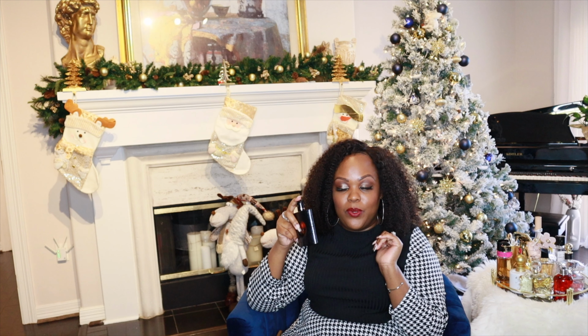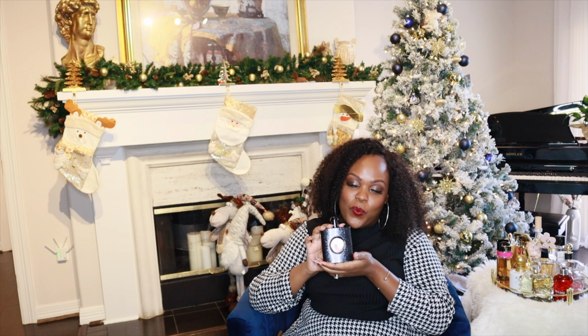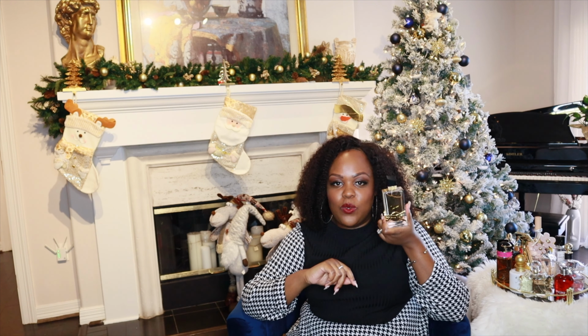No offense to anybody who ain't, but yeah, those are gonna be the women that will be able to love and appreciate this fragrance for what it is. And the next one from YSL is absolutely, undeniably my number one best fragrance in my collection. This YSL Libre is the best thing I've ever smelled in my whole entire life.